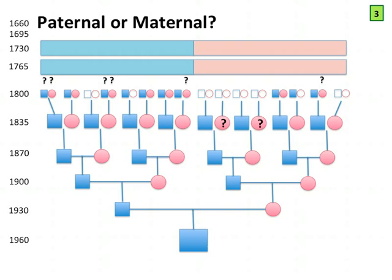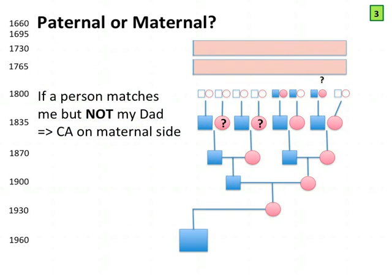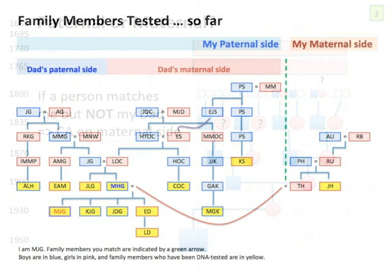We can also try to separate out whether the common ancestor is on our paternal side of the family or our maternal side of the family. So, for example, I've done the DNA test. My dad has done the autosomal DNA test. If a person matches me and my dad, well, then quite obviously, the common ancestor has to be on my father's side of the family. But if I have a match on my side, but it doesn't match my dad, then it has to be on my mother's side of the family. So by testing yourself and testing a parent, or testing two people on different generations, you can actually narrow down a particular match to a paternal or maternal side.